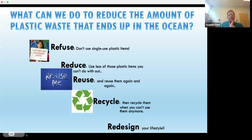So what can we do to reduce the amount of plastic waste that ends up in the ocean? One of the things that you should do is to refuse plastics that are single use. Try and carry your own utensils, for instance. So that way you reduce the amount of plastics that you use personally. Try and reuse plastics if you really have to use them, because I do know that as kids, plastics are easy to handle. And so make an attempt to try and reuse as much as you can, and then help with the recycling process in your communities. And overall, you have to redesign your lifestyle.